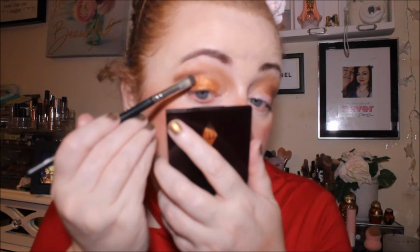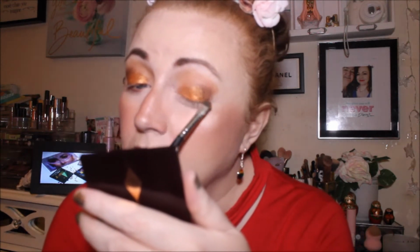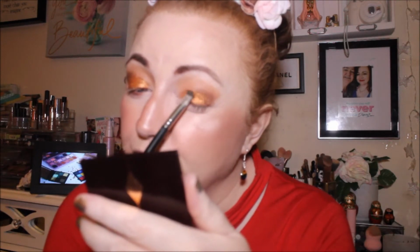I think I'm going to leave a little bit of a gap there for another colour. Or should I say for another shadow? Not sure what yet. Right, let's spritz the brush, see if we can get it more pigmented. The brush I'm using, by the way guys, is the Japanesque 346. It's one of the newer brushes I got from TK Maxx. Yeah, that's becoming more foiled.